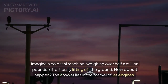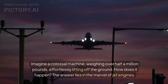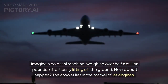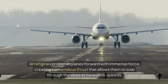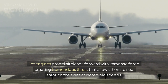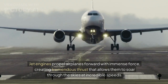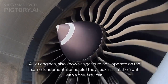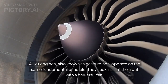Imagine a colossal machine weighing over 500,000 pounds, effortlessly lifting off the ground. How does it happen? The answer lies in the marvel of jet engines. Jet engines propel airplanes forward with immense force, creating tremendous thrust that allows them to soar through the skies at incredible speeds. All jet engines, also known as gas turbines, operate on the same fundamental principle.